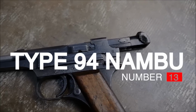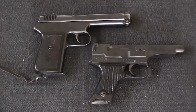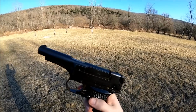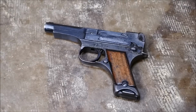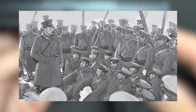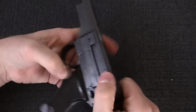Number 13. Type 94 Nambu, $1,000. There have been several examples of poorly designed firearms throughout history, but one that stands out as particularly notorious is the Type 94 Nambu pistol, which was produced from 1935 to 1945. Despite its significant flaws, it was widely used by the Imperial Japanese Army during World War II. So what exactly makes the Nambu Type 94 one of the worst handguns in history?